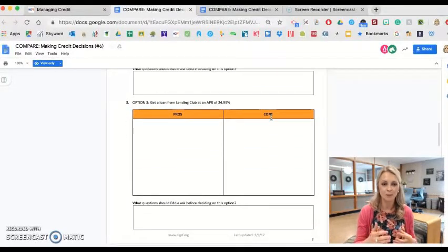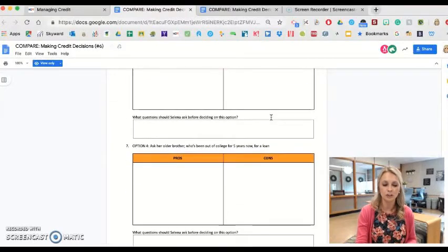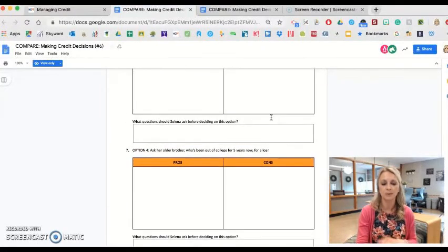Then for number three, they stand up, hand up, pair up with someone new, someone they haven't worked with before. Now the option is he could get a loan from Lending Club, which in my class spearheads a conversation about peer-to-peer lending. I usually show them the Lending Club website, which has a nice graphic that explains what peer-to-peer lending is. Then I give them a couple minutes to discuss and keep the activity going that way, with multiple scenarios, multiple pros and cons of each, and the opportunity to get up and work with different partners within the classroom.